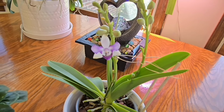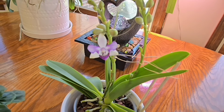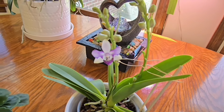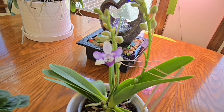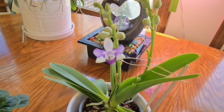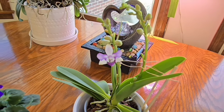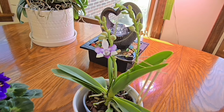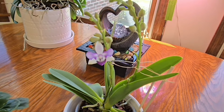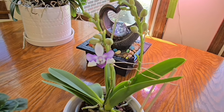And you have to see, this is a brand new plant that I bought, well, a brand new bloom, I should say. I bought this back in September from Hauserman Orchids. It's Phal Su Chang Sapphire Peloric, and you all know I love peloric phals. I think they are so charming. And this little plant has just outdone itself. I can't wait to see it fully bloom, but I always love to see that first bloom on a plant.